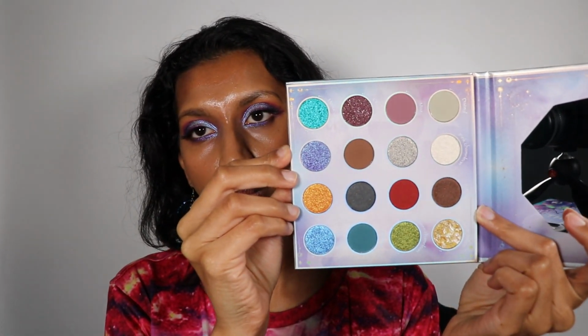Next I have Norns. This is an Odin's Eye palette, really beautiful color story, and I have really enjoyed using this. Honestly, the shades here are just so pretty. But you know, there's so many similarities with this color story. You can definitely get more of these in other palettes as well. But I really do love Norns, and I love Odin's Eye. They have such beautiful color stories and beautiful palettes.